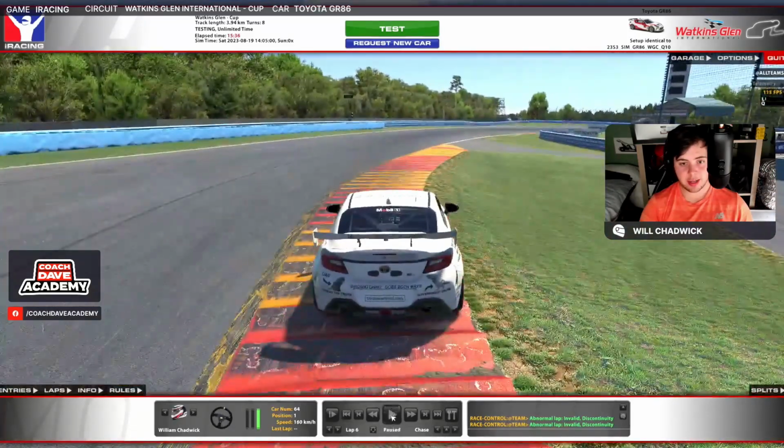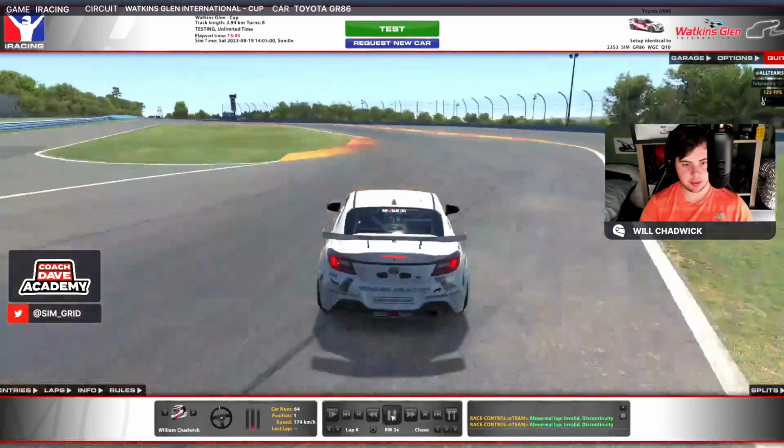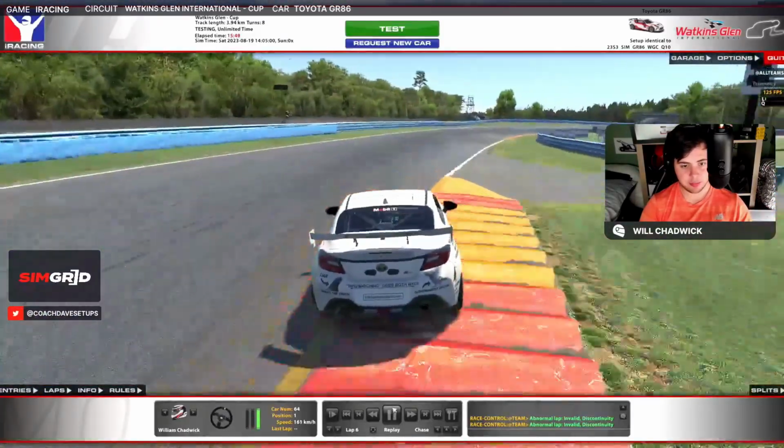You can skim the grass here, but especially in a car like this, which has so little power, although you won't get an off track, it will impact your run. Whereas in a GT3, for example, it's not as big. But yeah, happy with that section, and I certainly think that's almost maximised.